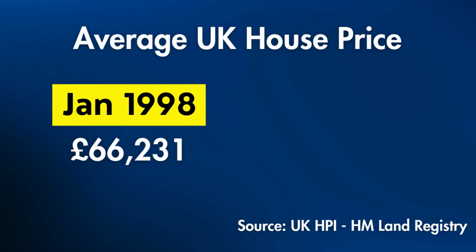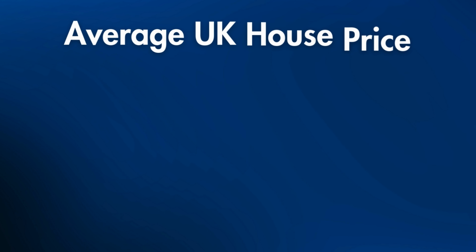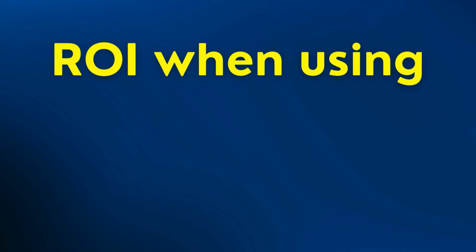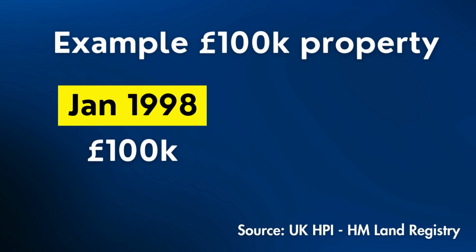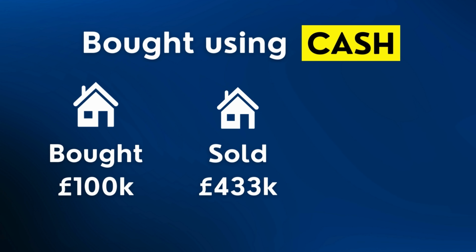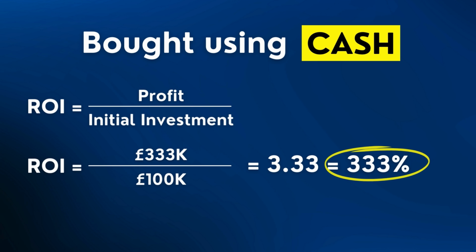So, the average UK house price in January 1998 was around £66,000, and in January 2023 it was around £286,000. So from 1998 to 2023, the average house price in the UK increased by around 333%. But how does your return on investment change if you bought in cash versus using leverage? Well, let's find out. A 100k property bought in 1998 would be worth around £433,000 in 2023, a 333% increase. So if you bought this property in cash and sold the property, you would have made £333,000 in cash and a ROI of 333%. But what happens when we use leverage?